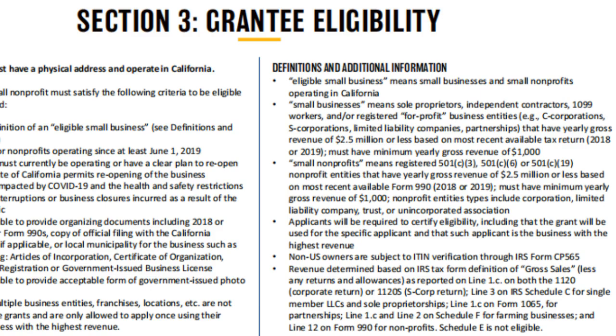Now, in order to be eligible, you must have a small business that is located in the state of California with a physical California address. You must have been in business since June 1st, 2019 or earlier. You must meet the SBA's definition of an eligible small business, which states that small businesses mean sole proprietors, independent contractors, 1099 workers, and or registered for-profit business entities that have a yearly gross revenue of $2.5 million or less. Now, if your small business took in anywhere from $1,000 up to $2.5 million, then your small business would be eligible.